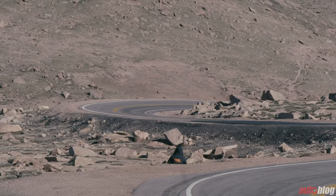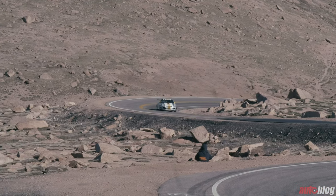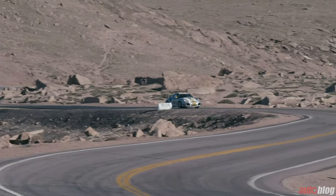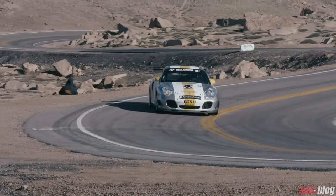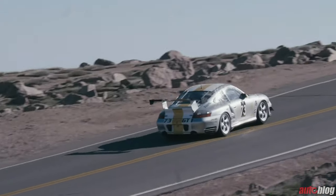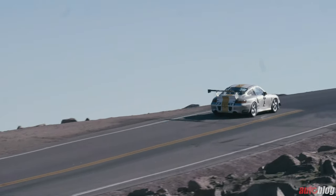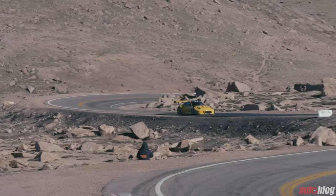So back to the story. Drove down to Colorado Springs. We were up on the mountain at 2 a.m. We had to get our spots on the mountain before they started at sunrise, so woke up super early. And here are some of the shots from the testing. It may look like some of these cars are going slow. Remember, that's because of the compression in the engines for naturally aspirated engines.